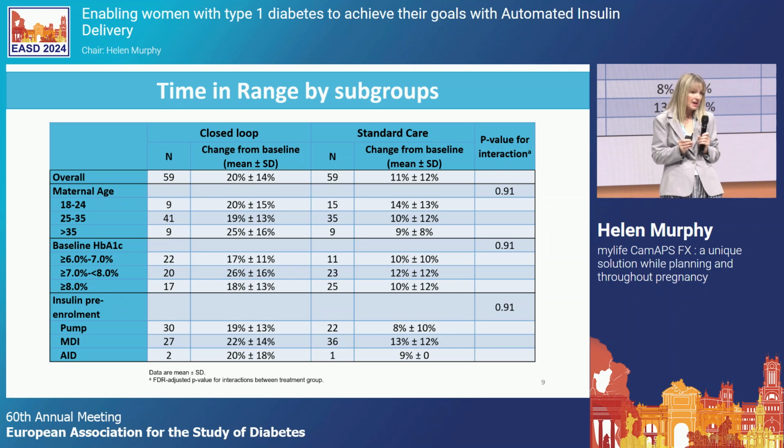So the treatment effect, that 10.5 percentage point increase, is equally applicable to mums with HbA1cs between 6 and 7%, to those between 7 and 8%, and those with 8% and above. This means that this is a system that is applicable for a nationwide implementation, not just a system that can be used in selected women by selected centres. It's also a system that works equally well for women with previous device experience and those with none. Half of the study participants used insulin pumps, half of them used multiple daily injections, and a small number used other AID systems.